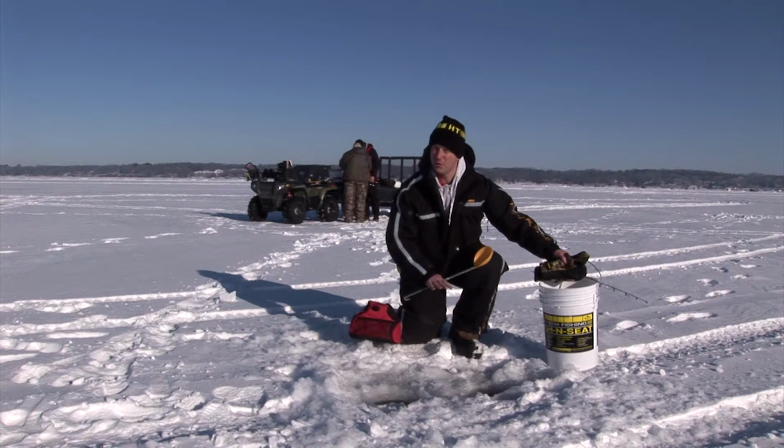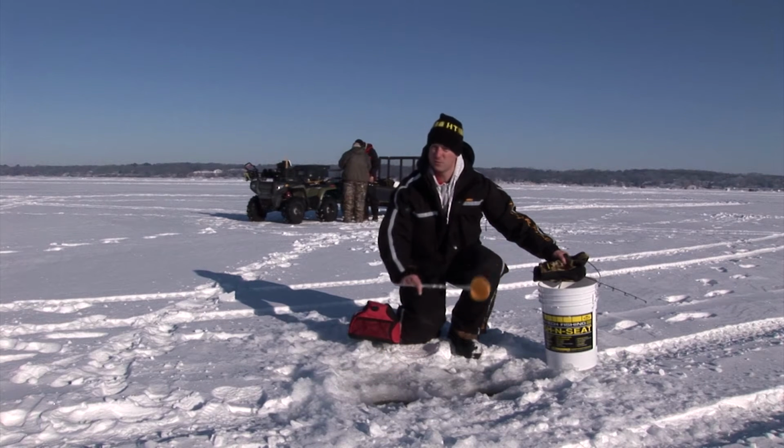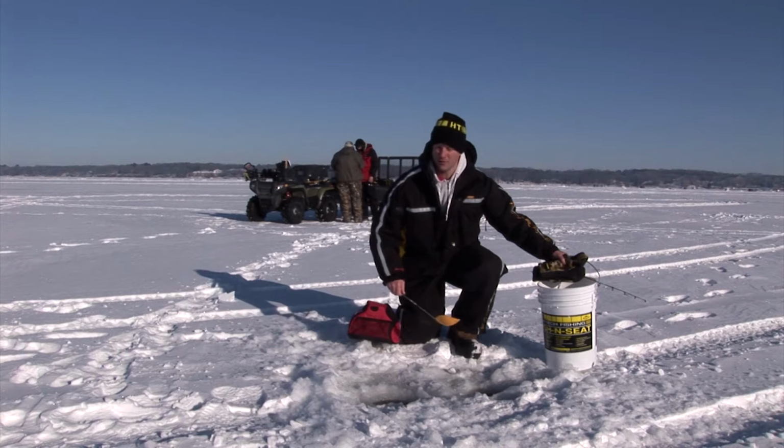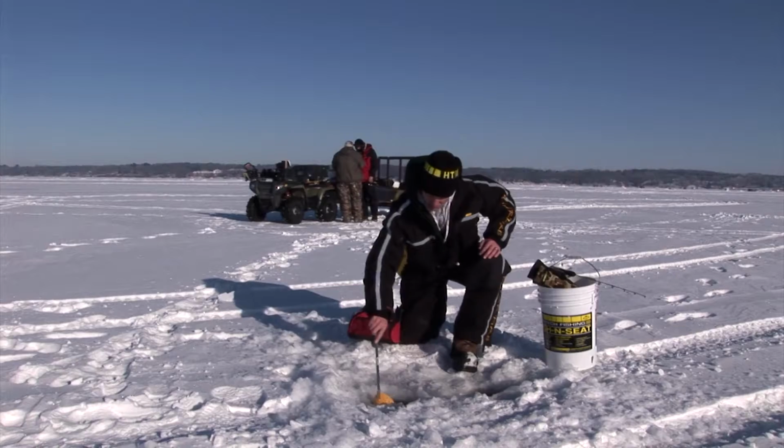Now Larry's got this all set up for us ahead of time, so this is really nice. He actually drilled 2 holes, and one here is for my sonar unit, which means I get the transducer and the cord in a separate hole from where I'm jigging, and that helps out a little bit. Trying to fight these lake trout, they do a lot of moving around. Hopefully the lines won't get tangled in the transducer cords that way.